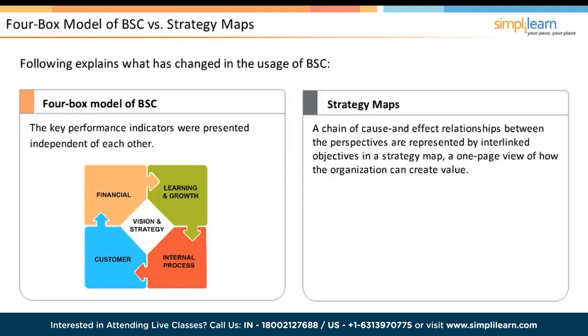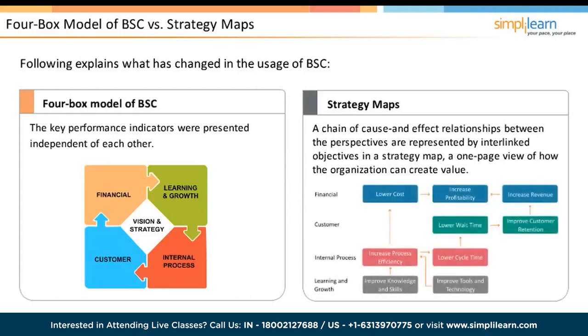For example, financial success is dependent on giving customers what they want, which in turn depends on the internal processes and learning and growth at an individual level. In the next screen, we will look at the impact of the balanced scorecard on the organization.